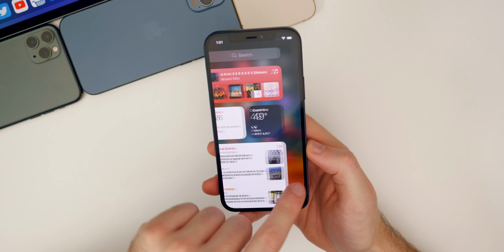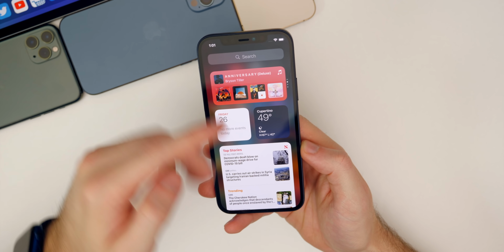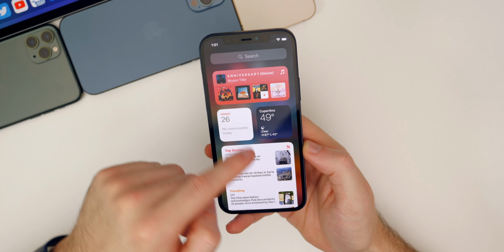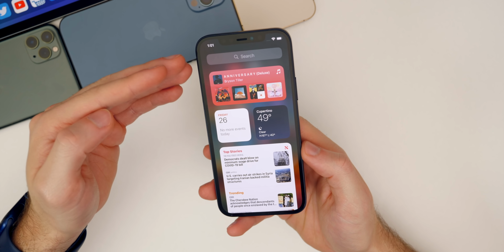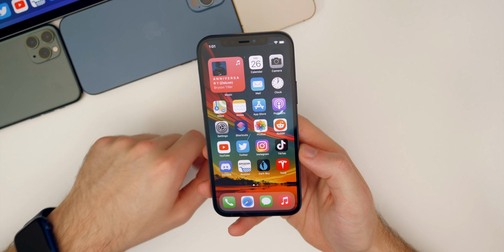So when you would swipe left over here, they would just disappear, and then you'd be able to go back to your home screen. Sometimes when you swipe back, they'd appear again, but some people have reported that these widgets just all disappear. That has not happened to me, but if it's happened to you, let me know in a comment down below.